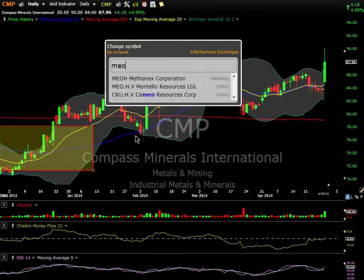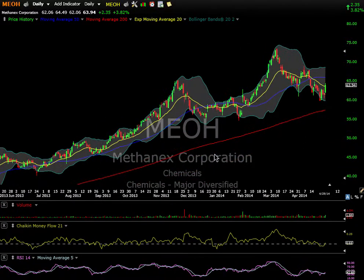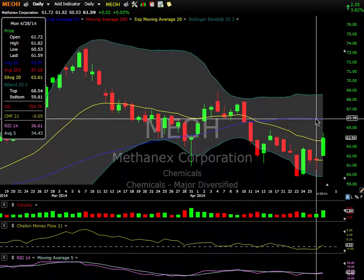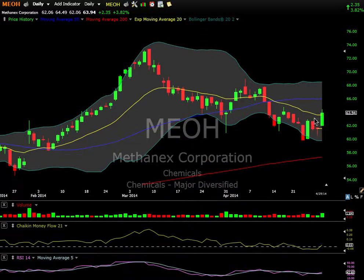MEOH. MEOH is our next one. Okay, the reason I like this one on the daily is we had a nice move off this double bottom here, but we closed above this middle Bollinger Band right here, which is going to show an intraday bull. So now we're bullish to the upside here, and we have the 50-day as the only resistance right here, which is a couple dollars out of the way, no big deal, but huge volume came into this today. Okay, so this is really starting to move to the upside.